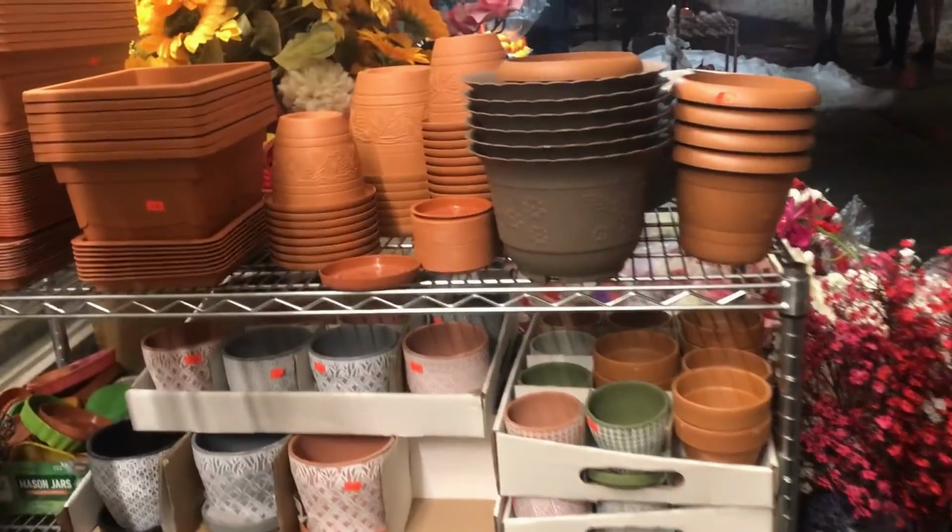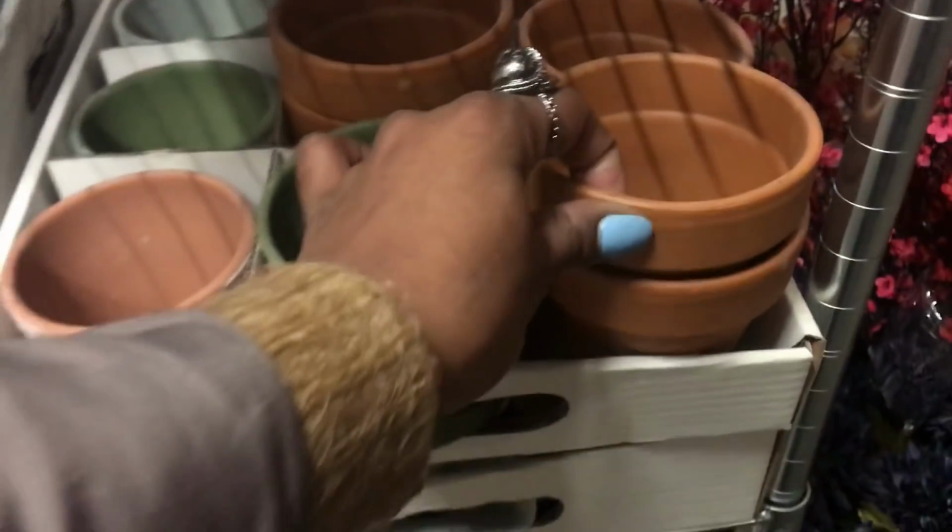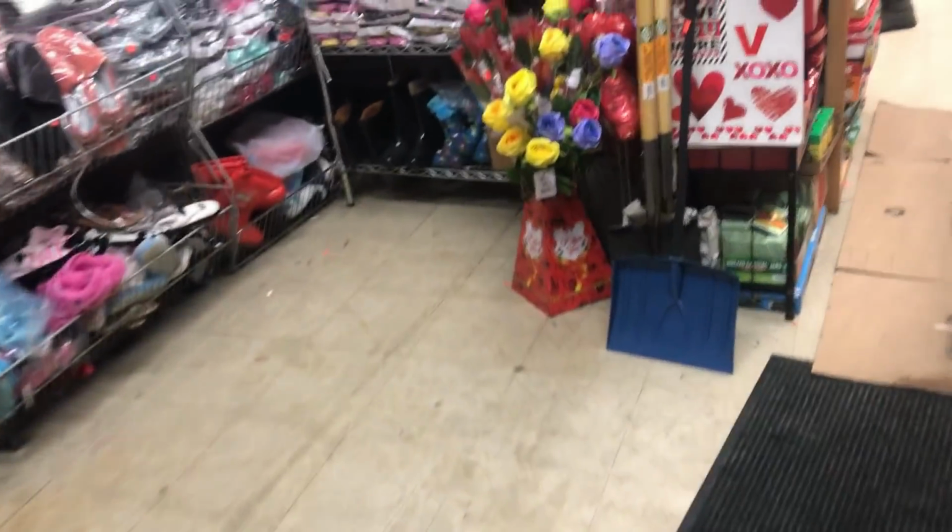So let's go. Excuse me, where do you have your garden stuff? Like plant pots. Okay, thank you. Oh my gosh! Oh, they have some terracotta pots. Oh yeah, this place has potential. Oh, they have some cactus. Some new things.